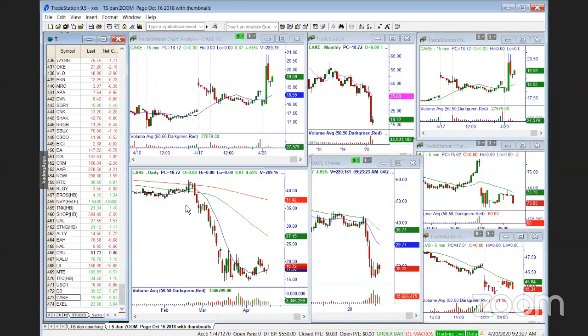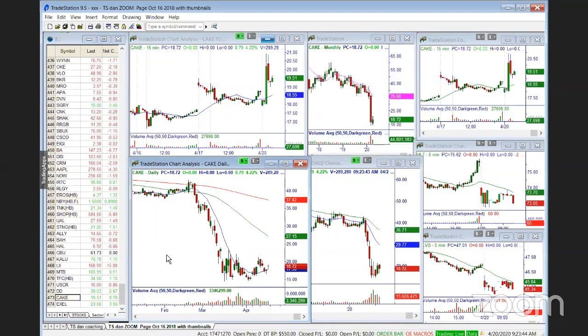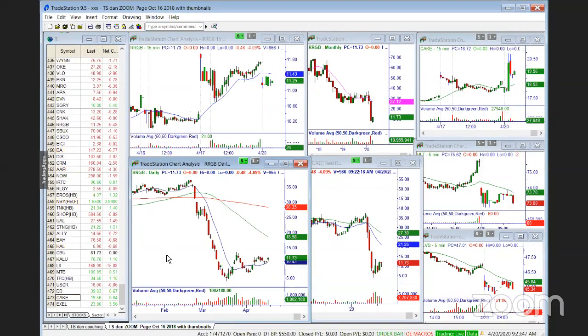I mentioned cake. It's a sloppy bottoming pattern with the beat up restaurants. Gapping up to 20 bucks. It was gapping more earlier. Retracing 50%. Keep an eye on it for 30-minute high. This RRGB, another beat up restaurant stock I'm watching. It's actually showing greater strength than cake because it has a higher high. It's above the 20. The weekly is a bull 1, 2, 3.